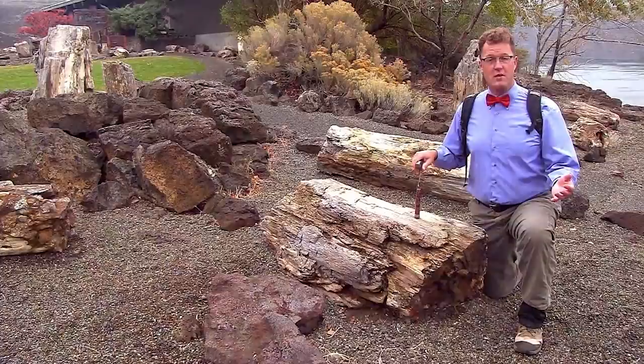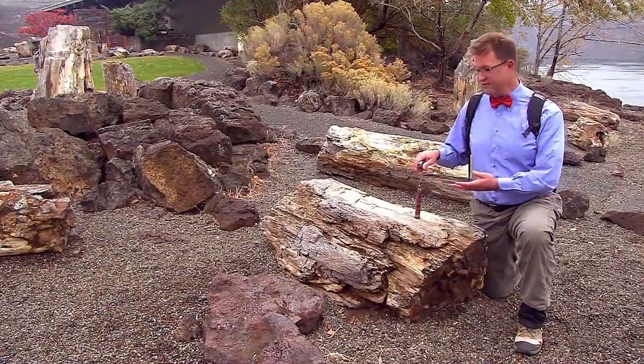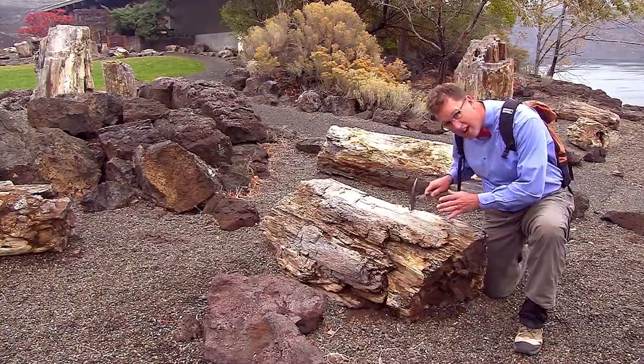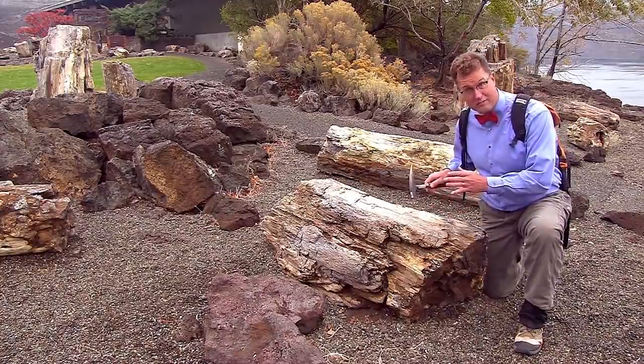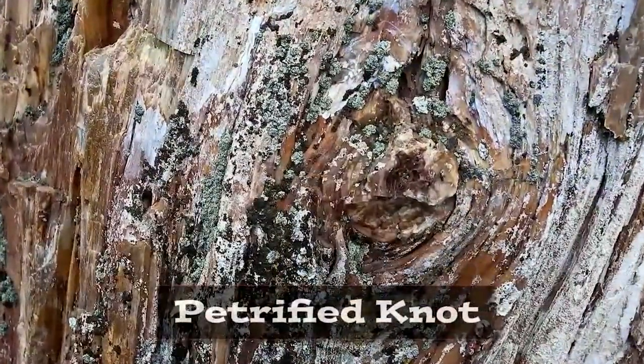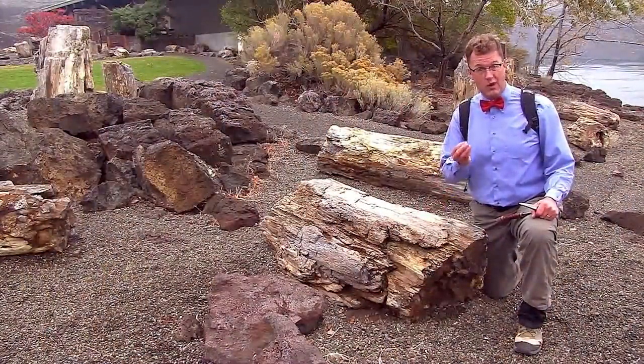Oh, good Lord. I am at Ginkgo State Park. Got petrified logs laying on the ground here for visitors to enjoy. It's petrified. These are logs made out of stone, and they were pulled right out of basalt lava in the hills. Logs right in the lava.